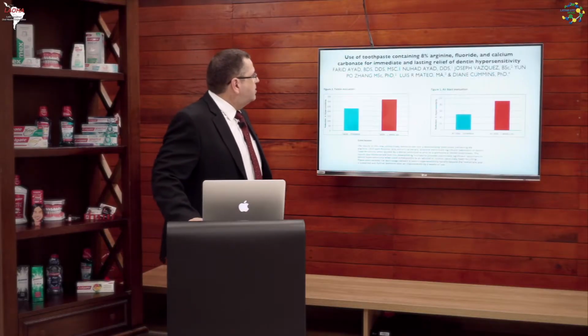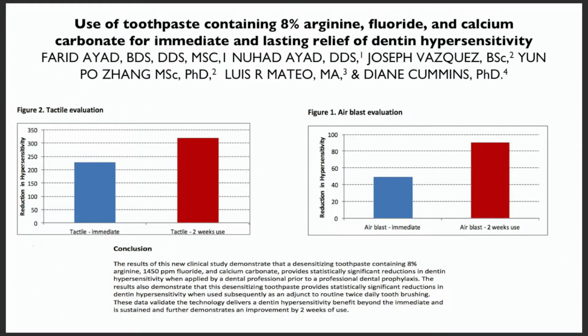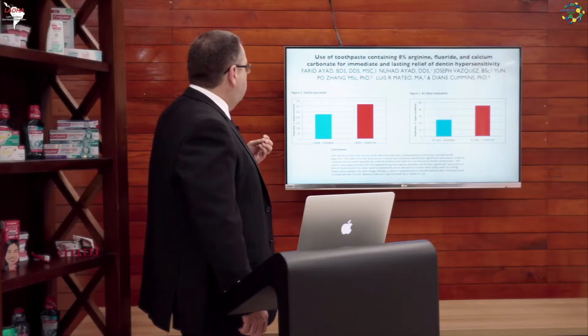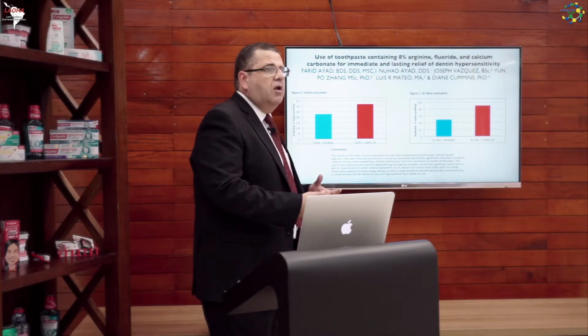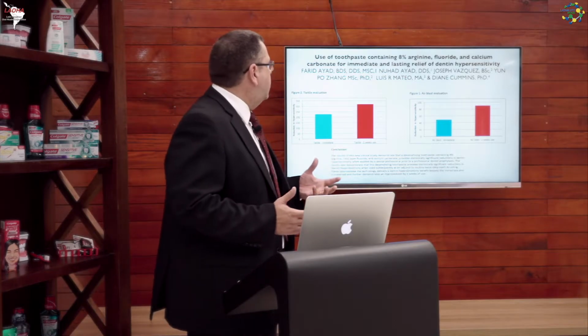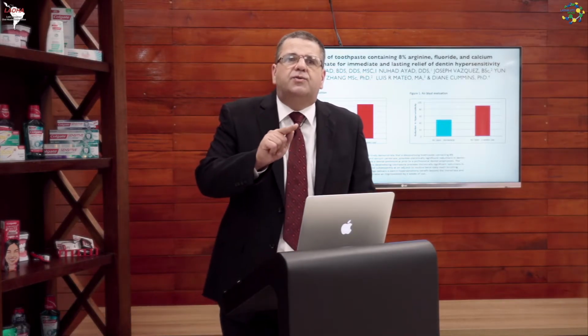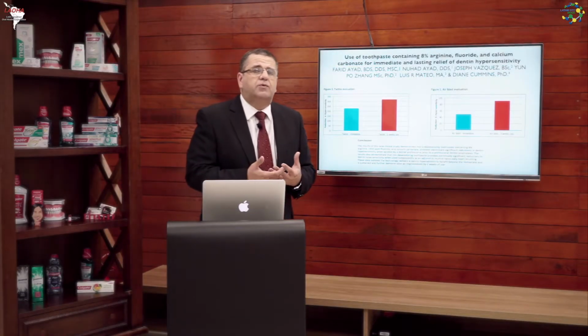When you take a look at other studies, this is reduction, so the better is the higher. Both in tactile and in air blast evaluation, we are going to see that this is a technology that in the dentifrice makes a difference. And this was used prior to tooth polishing, and this is really something which was very interesting.